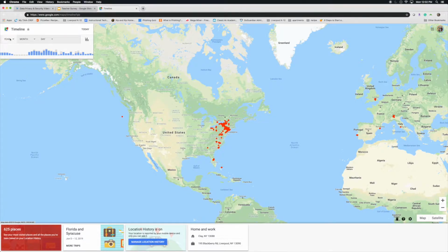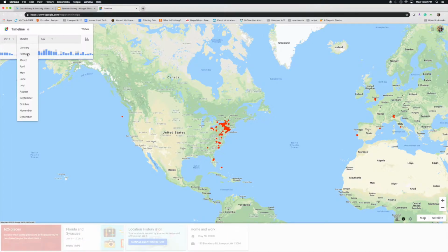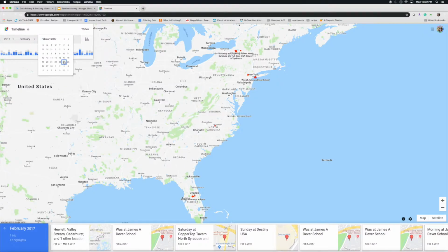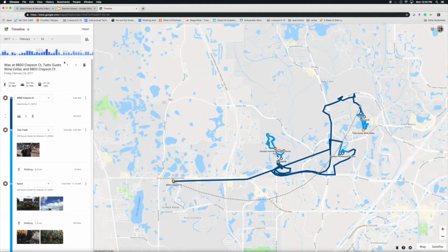We're going to go to a specific time. Let's pick 2017. We'll go to February. And let's pick the 24th. Now this is a timeline of what we were specifically doing on that day. Here it gives us some detailed information. We walked 7.3 miles in 2 hours 38 minutes. We drove a car 18.7 miles for about an hour and 18 minutes. And then we were on a bus 4.1 miles for about 14 minutes.